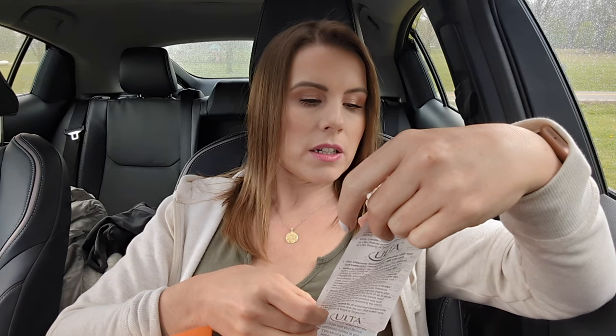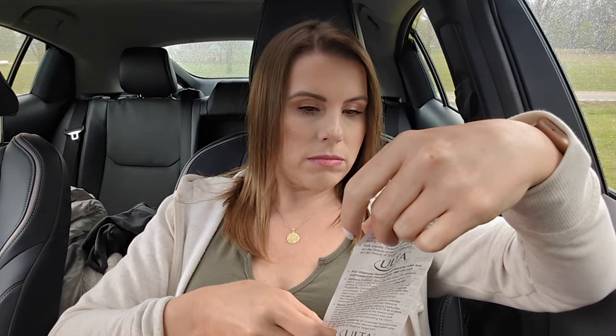But yeah, since I ran out of that setting spray, I just wanted to maybe try out some other drugstore setting sprays. And I feel like that LA Girl one, let's see. Normally the setting spray is $7.99, and I got it for $5.59. They had it on sale.